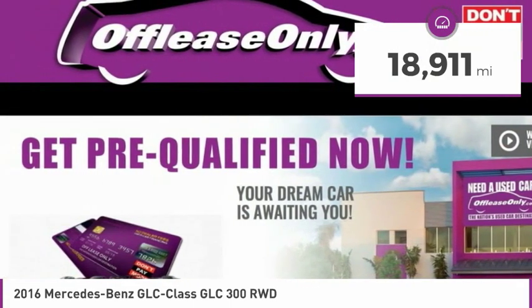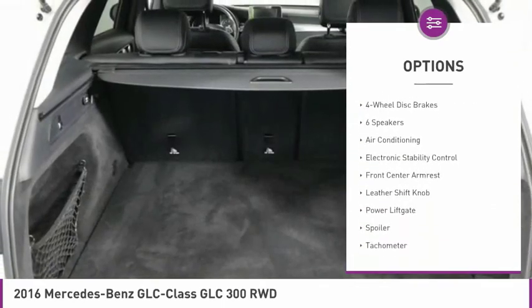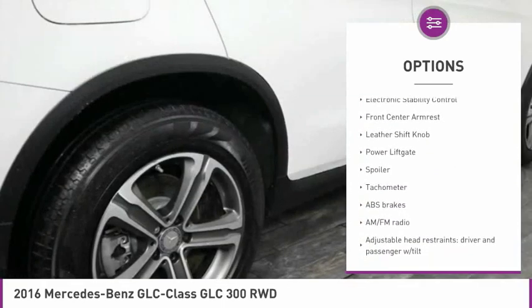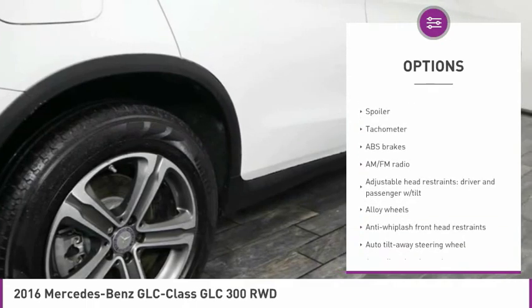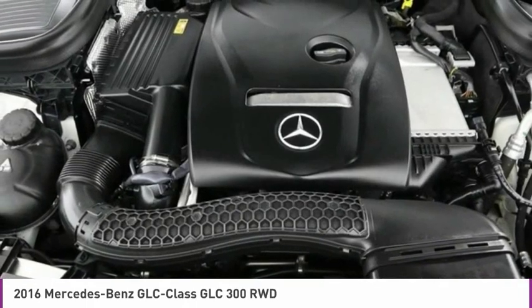Here are some of this vehicle's great options: power lift gate, leather-wrapped steering wheel, air conditioning, dual airbags, alloy wheels, four-wheel disc brakes, universal garage door opener, electronic stability control, CD player.